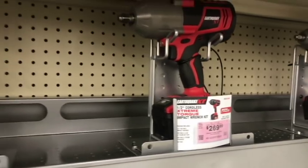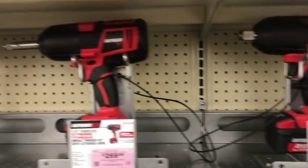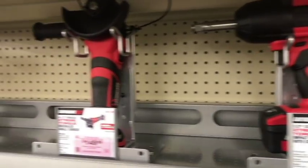But let's take a look at what they have to offer. A little bit bigger, a little bit bulkier than what you could expect from the Milwaukee lineup. But they've already got the 3/4 inch. I think Milwaukee just came out with that not too long ago. And they offer you a couple of extra ones. I don't know.